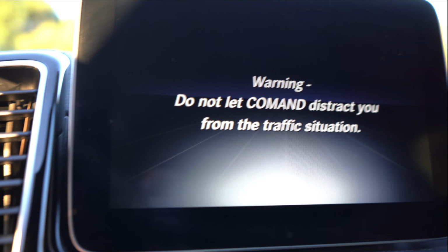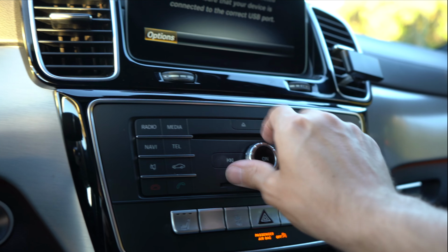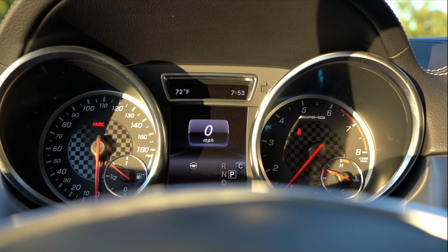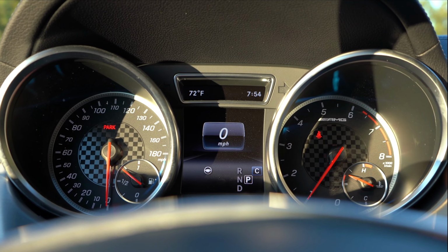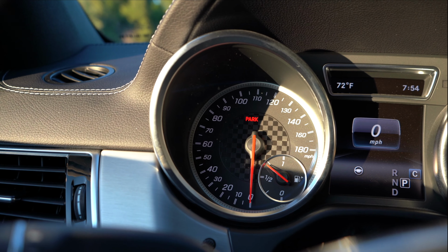It also gives you a nice entrance of the AMG, and hopefully the volume is not too loud. Turn this down in case. So you have the instrument cluster here with the AMG instrument cluster on that side. You can have the configuration there.